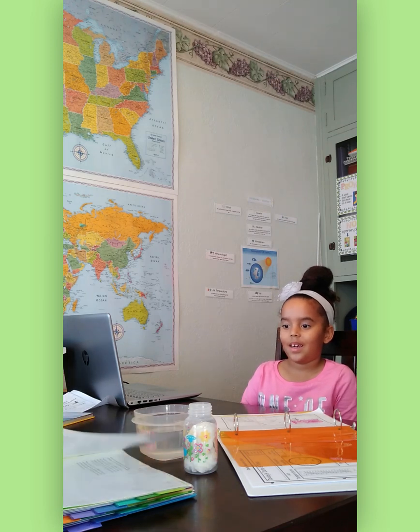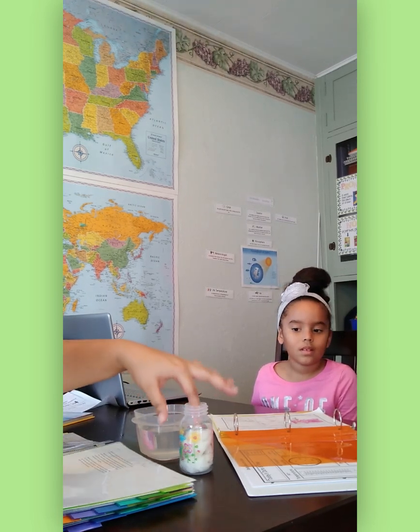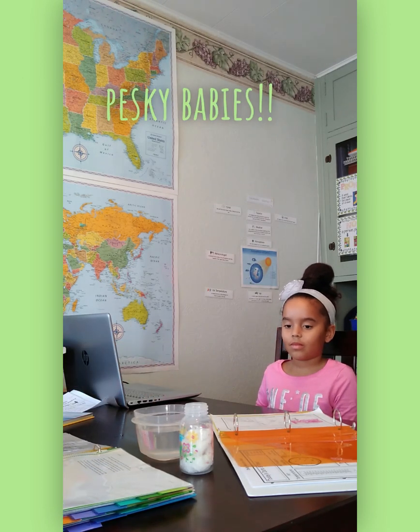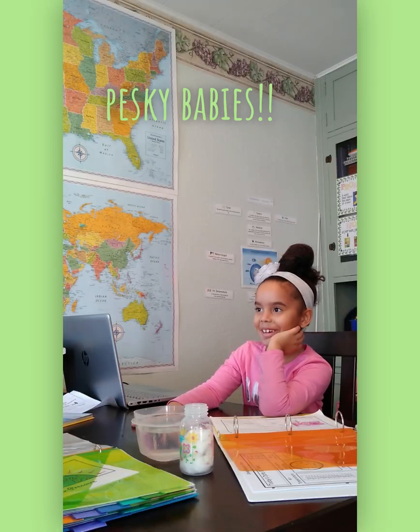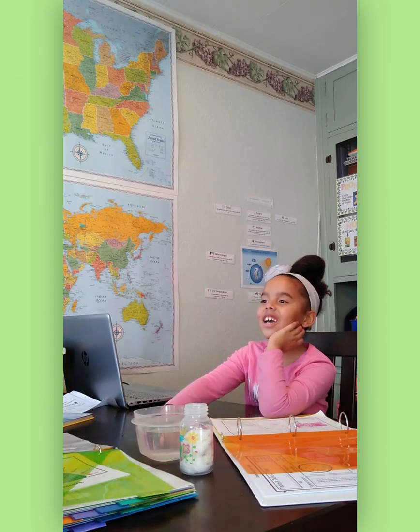So let's answer some questions. Does air take up space? It does take up space. How do we know? Because it was taking up space in that bottle and it wouldn't let the water in unless we gave it somewhere else to go, right? Does air have weight?